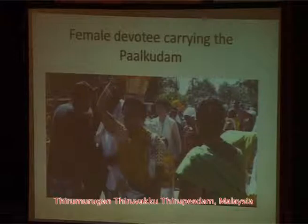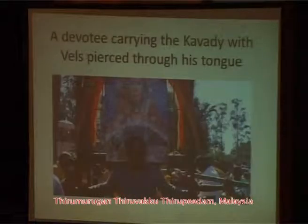This is a female devotee carrying the pal kudam. Now you find most of the females usually and normally carry the pal kudam, but, well, I wouldn't say recent, but with the passage of time, you have many more females offering the kavali.